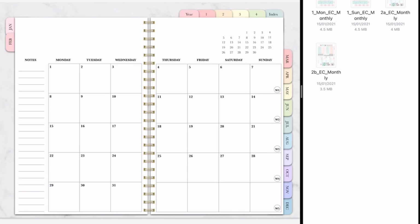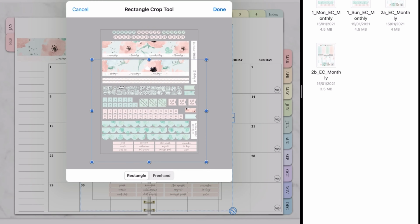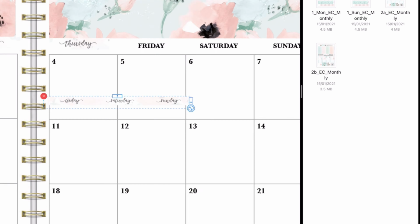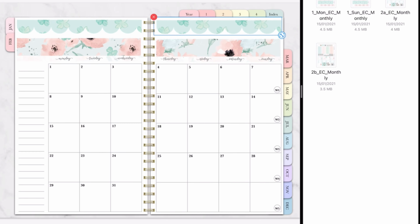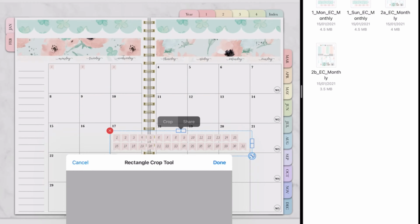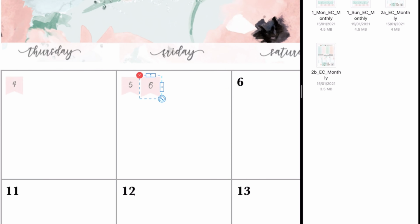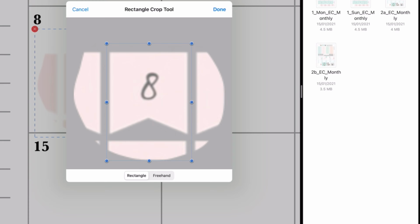Today I'm planning for the month of March. I'm using the Print Petticoat Bandit kit, it's called the Lucky Charm monthly kit. It's a printable kit, but it comes with a transparent background so it can be used for digital planning, which makes it a lot easier. So I'm just going to let you watch me put all the stickers down, and then I'll come back towards the end when I'm writing everything in.